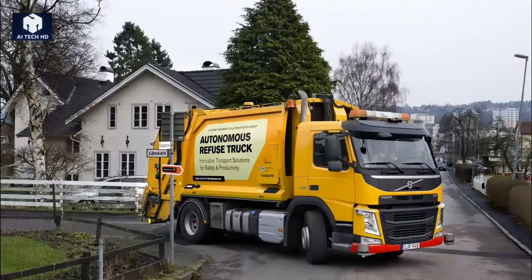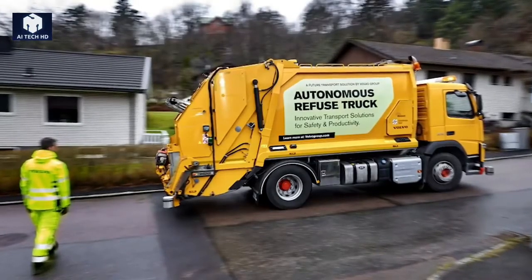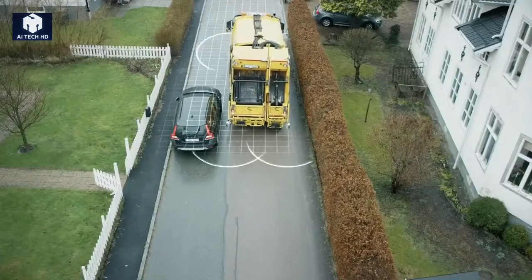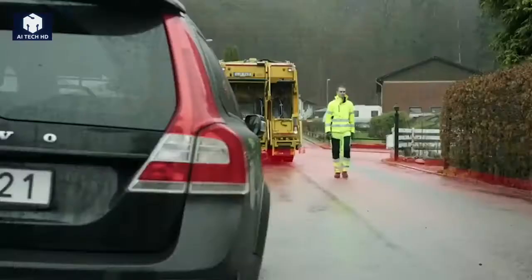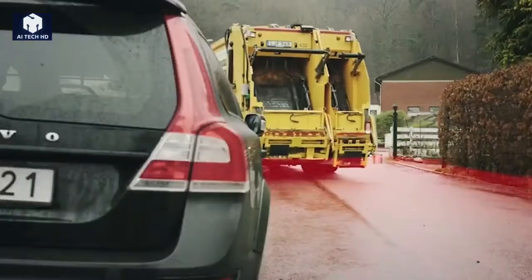This is the Volvo Autonomous Refuse Truck, a collaboration between the Volvo Group and Swedish company Renova. Maneuvering such a large vehicle in a residential area can place extreme stress on human drivers. With its array of sensors and advanced engineering, this truck can't be distracted, doesn't get tired, and can maneuver far more safely than its human counterparts.